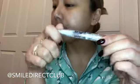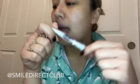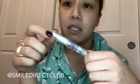How many uses are in each Bright On pen? So each Bright On pen, this is the pen, contains 4 applications. 1 treatment is 4 pens. So you gotta finish all 4. So this is the box.